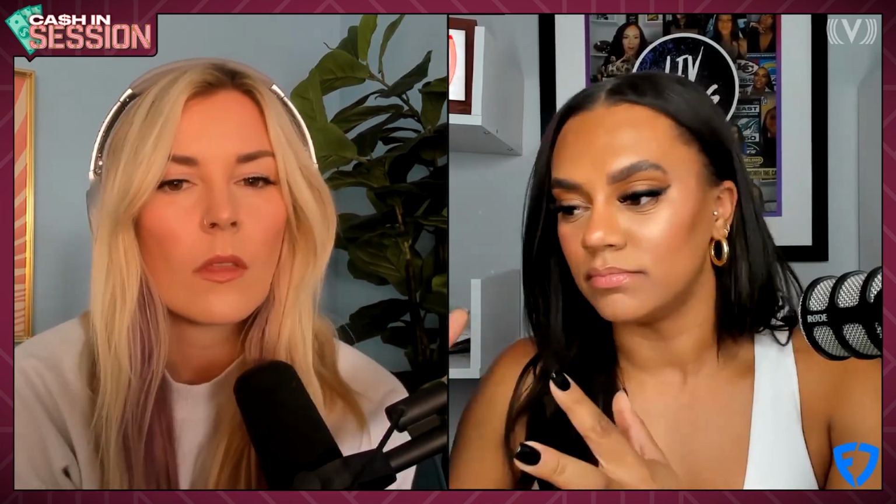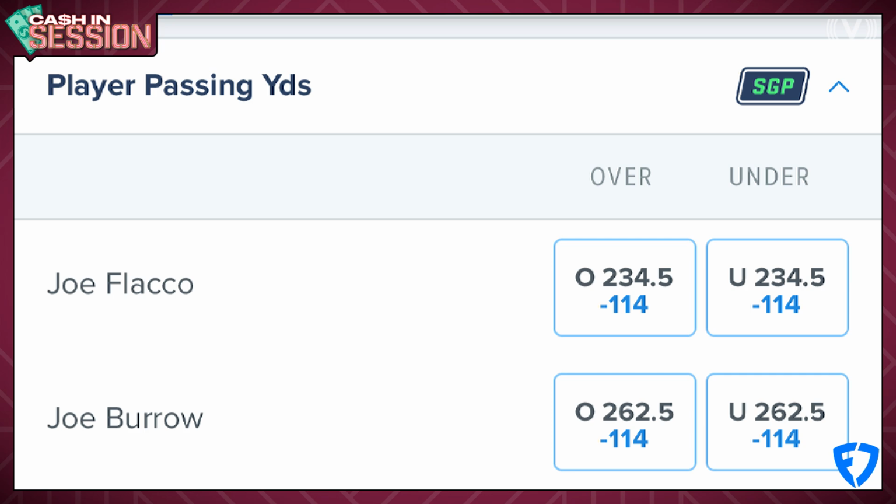So FanDuel will set a specific line for different yards: rushing yards, receiving yards, passing yards. Right now, let's look at Joe Burrow. Shout out Joe Burrow. We're going to check out his passing yards prop. His line right now is set at 262.5. So if you think he lights it up in the air against the Jets, you would take the over, which would mean as long as he passes over 262.5, so 263 and up, you win your bet.